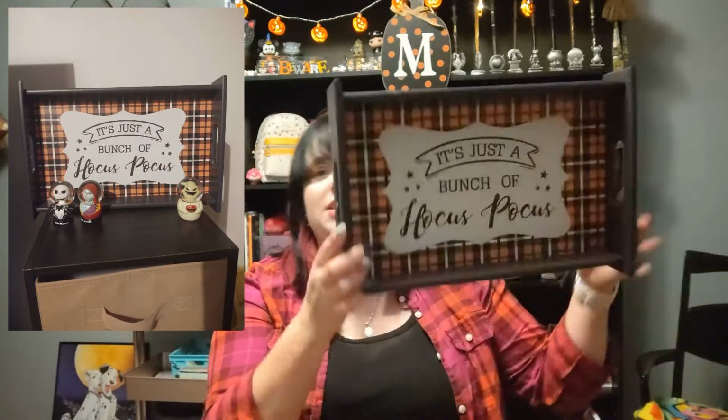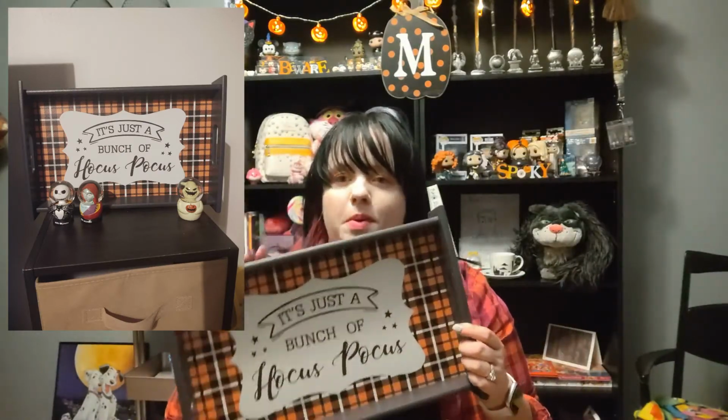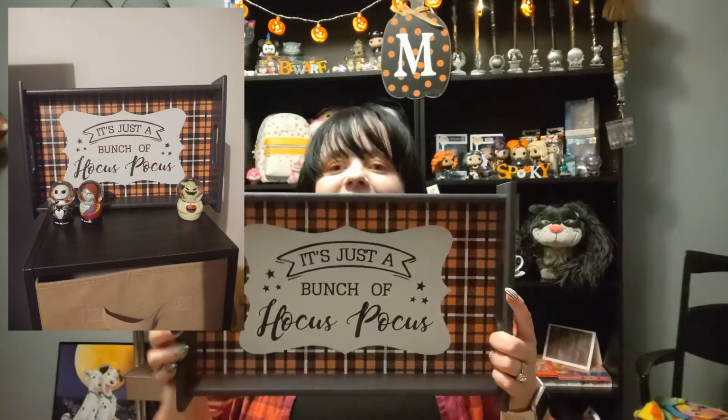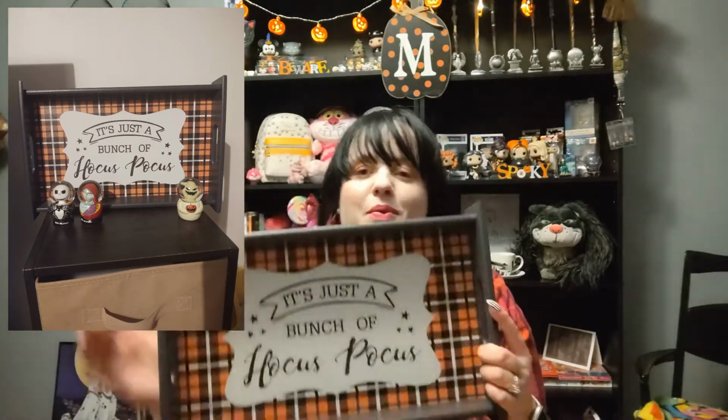And then the last item, once again, I'm gonna talk about Menards. I'm super Midwest, apparently. This was at Menards this year. Once again, no price. They had a couple different colors and quotes, but this one, obviously I had to. It's just a bunch of Hocus Pocus. I love it. So this sits up so that we can actually see it, and I don't cover the words.